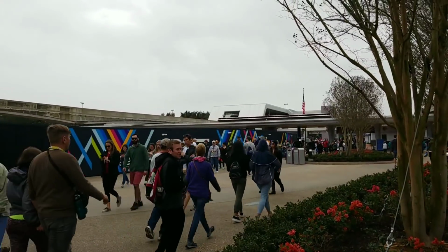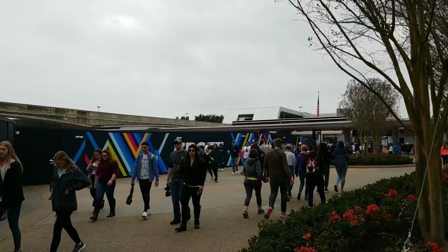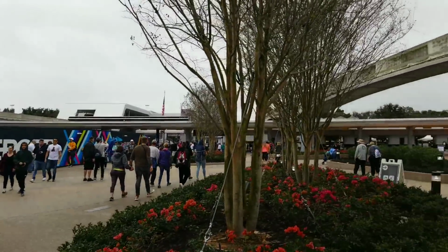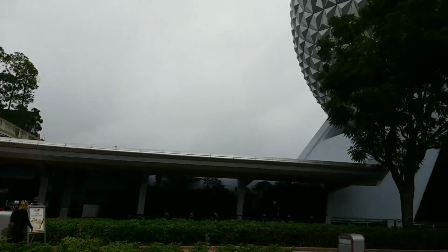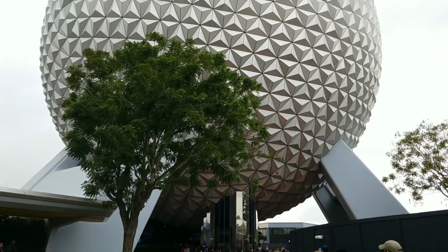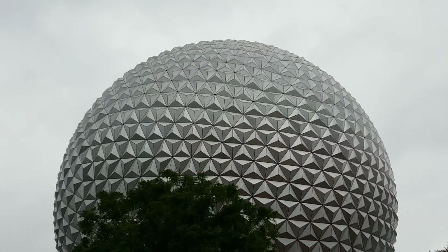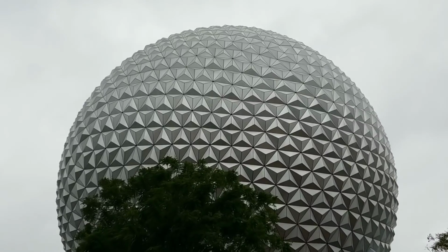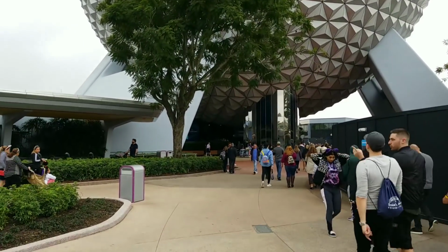Again, very, very cool wall here. I'd love to have that mural painted on my wall somewhere in my house. That Epcot logo, very, very cool. Spaceship Earth is still here, though. This isn't going anywhere. This is always going to be an amazing icon here at Epcot, here at Walt Disney World. Always a lot of fun.